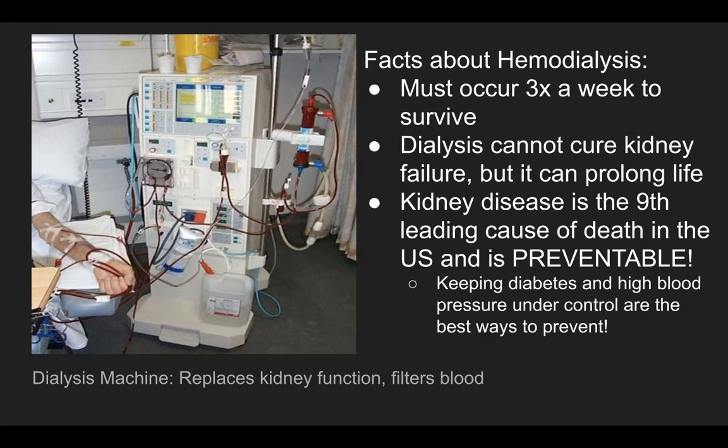And this is basically a machine that takes the place of your kidneys. Now, if someone is in kidney failure and they have to go on hemodialysis, it's usually at least 3 times a week to survive. Now, this machine is not going to cure kidney failure. Some people are on it until they can get a transplant. Some people are using this kind of as end of life care, and some people choose to stop doing dialysis at a certain point in their life.